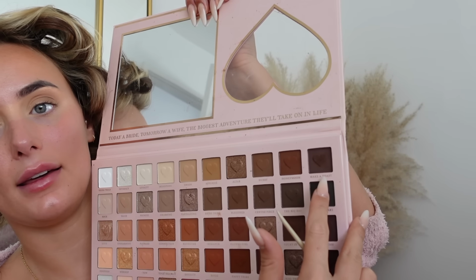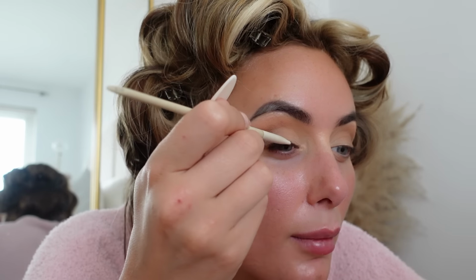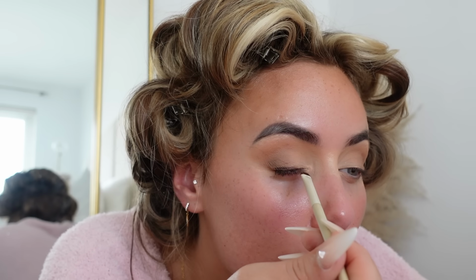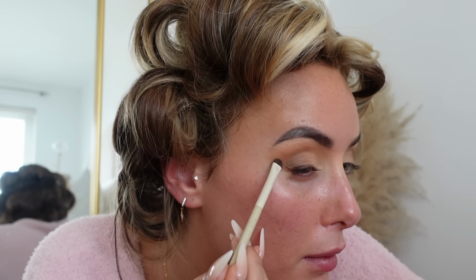And I'm now going to go in with the darkest on that line here, the very last one, which is Make a Toast. And what we're going to do here is create a bit of an eyeliner look. So that's just going to go on my lash line. I'm going to bring it sort of 3/4 of the way. I'm not going to bring it all the way down there. I'm just going to bring it sort of to where our eyelashes start. And I'm actually going to drag that out and do a bit of an eyeshadow.